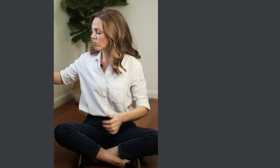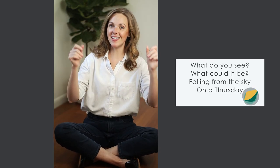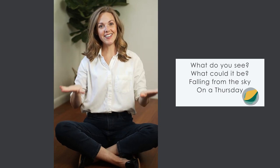Okay, the last time we looked at It Fell From the Sky, we were doing some barred instrument exploration. Let's add a rhyme to this and then we can expand it in a lot of different ways. What do you see? What could it be? Falling from the sky on a Thursday.